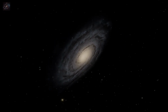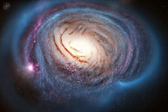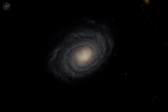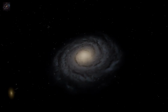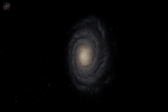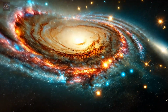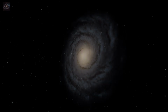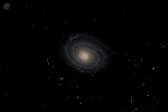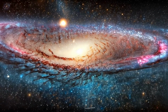Its proximity provides humanity with an unparalleled opportunity to study a galaxy in extraordinary detail, serving as both a mirror and a map for understanding galaxies across the cosmos. Each star, each tidal stream, and each faint trace of dark matter within Andromeda tells a story, not just of its own formation, but of the fundamental processes that govern the universe. As we continue to probe Andromeda's secrets, we are reminded of the immense scale of the cosmos and our relatively small yet significant place within it.